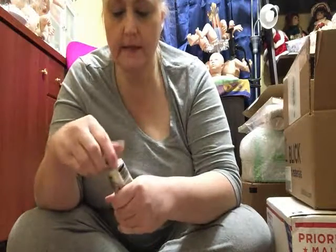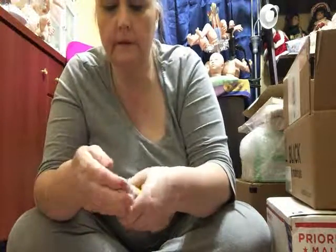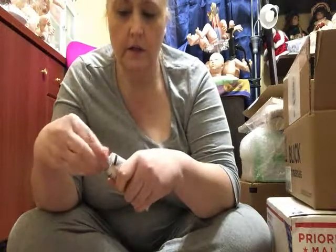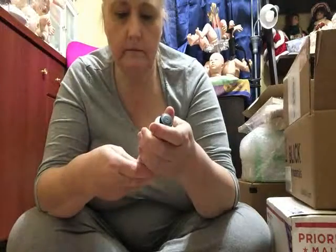Burnt Sienna. I thought I had Burnt Sienna. Maybe I ordered another one. You should all know what that color looks like. If you paint at all, you should know your Burnt Sienna, your Burnt Umber. If you don't, you're missing out.